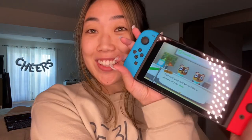I am so excited to play Animal Crossing. It just looks so cute. I think I'm gonna be uploading some gameplays if I figure out how to do it, because I know you can't record this more than 30 seconds. But also I'm gonna be doing a video decorating my Switch.